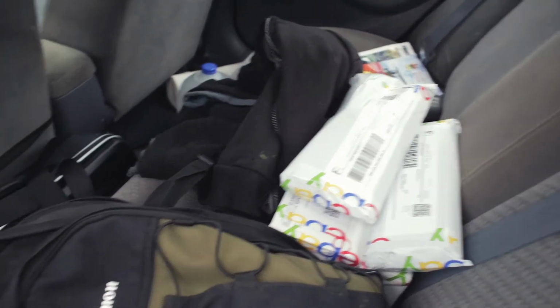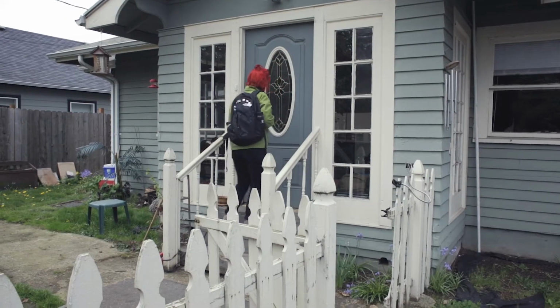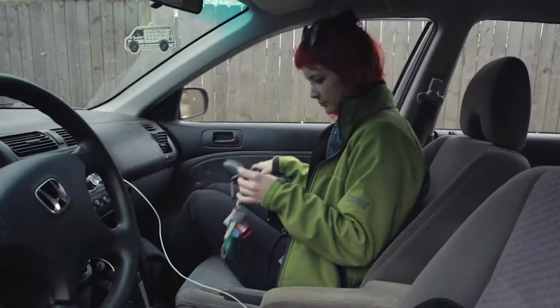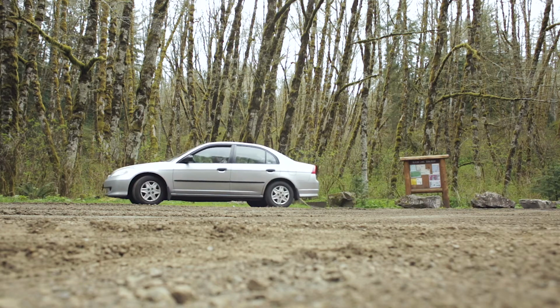It's kind of at that point in the year where it's not too cold, not too warm, so you're not really sure what to bring as far as warmth. So I brought all my jackets, but I might not even wear this one. Nope, good to go. We made it.